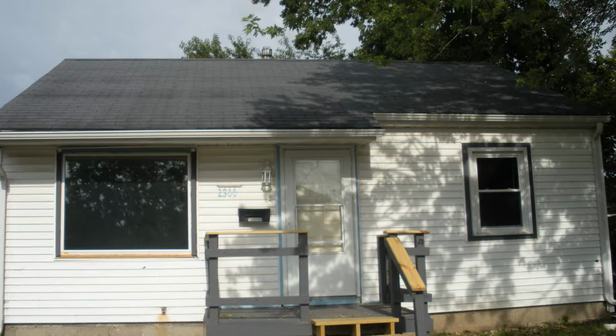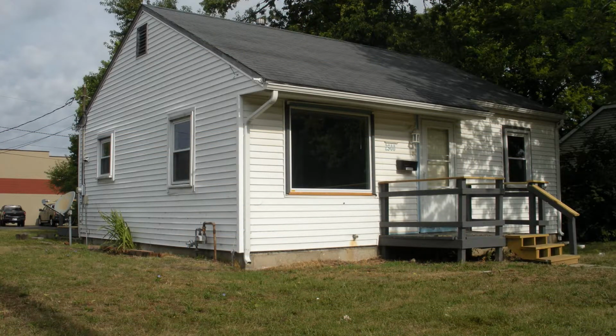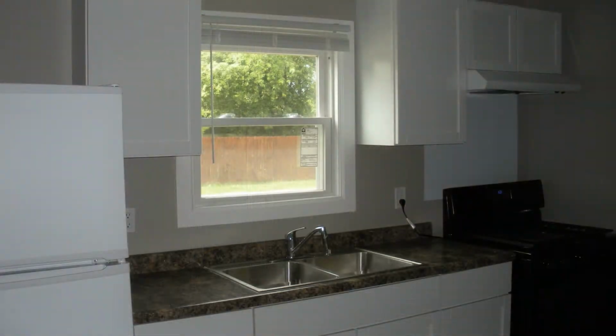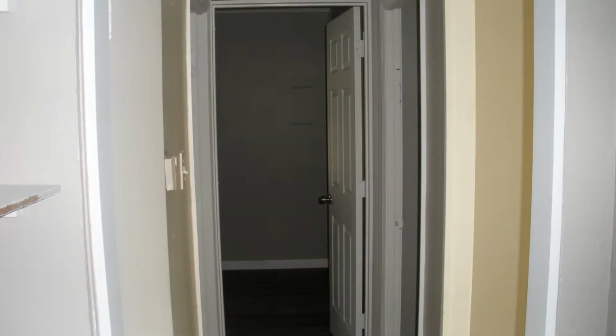Check out this updated two-bedroom home with a deck on the front and back that sits on a corner lot. It offers off-street parking and a full basement. The kitchen is equipped with built-in cupboards and gorgeous countertops. The bedrooms are ample in size, while the bathroom is well-appointed. Other great features include lovely floors, good-sized windows, and nice paint throughout. This is truly a must-see.